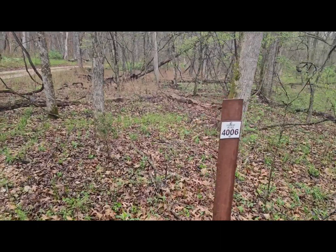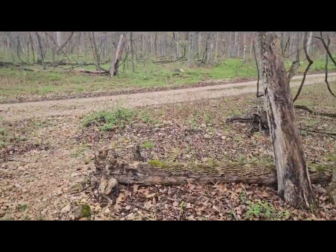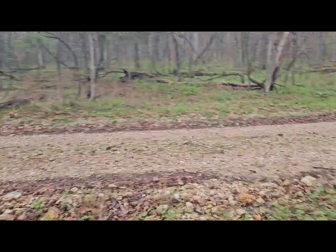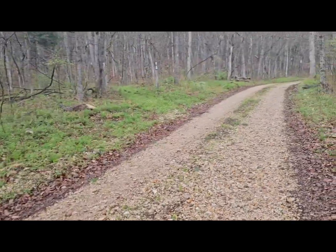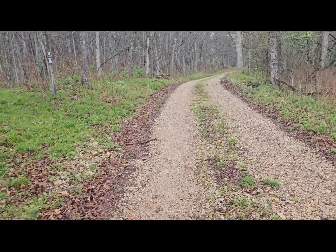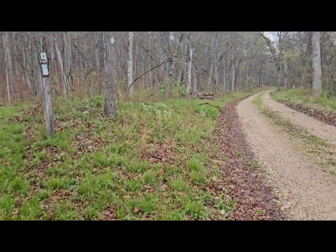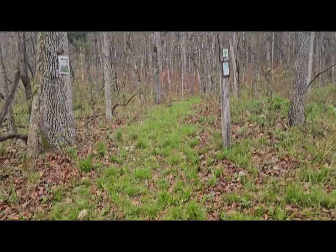Forest Road 4006. I can't think today. Okay, I like it. So, there's a little travel. That's where we're crossing it at. So, look, we're in here between some homesteads and stuff. House right up there. We're climbing right up through here.